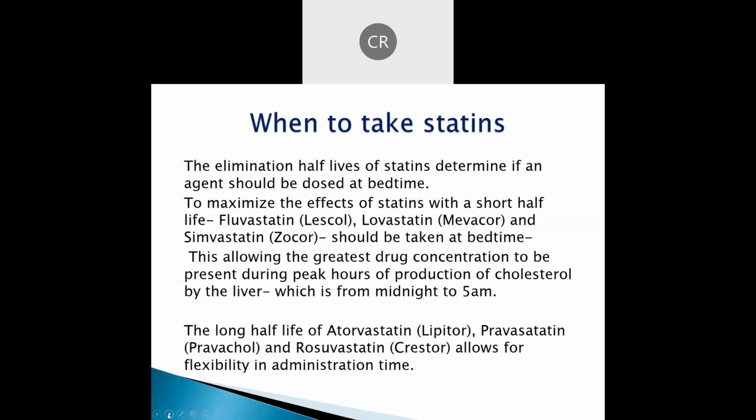Now, when to take statins. The elimination half-lives of some statins determine whether they should be taken at bedtime or not. To maximize the effects of statins with a short half-life, such as fluvastatin, lovastatin, or simvastatin, those ones need to be taken at bedtime. This allows the greatest drug concentration to be present during the peak hours of cholesterol production by the liver, which is midnight to 5 a.m.